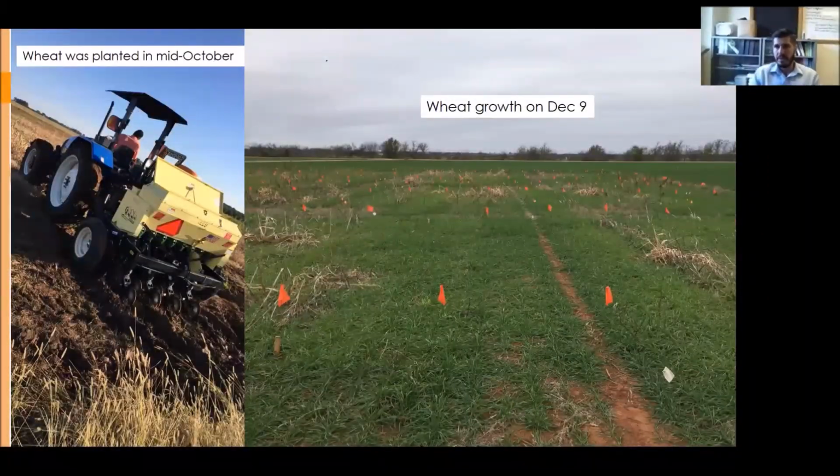Now, in mid-October, after 3 weeks of termination, we went there and we seeded the wheat, no till, and this is the wheat coming on December 9. Again, we get 3 inches of water, even more when we reach December. And as you can see, they're coming pretty well. You can see the residues here, pretty much of the grasses and the mixes.